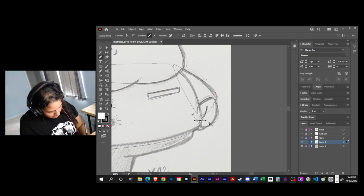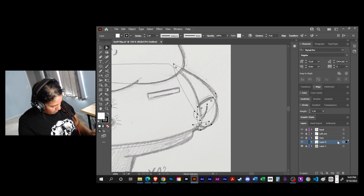And right here, I'm not really showing a lot of detail in this hand. These are implied shapes back here. It looks like a hand. Does it have to look like a hand? Yeah. Does it have to look close to a hand? Yeah. So now we can go ahead and work on arrangements.